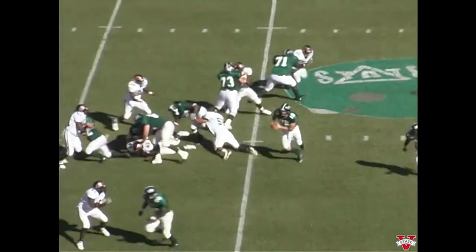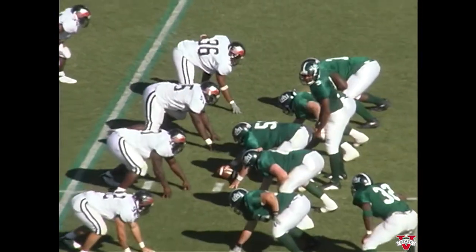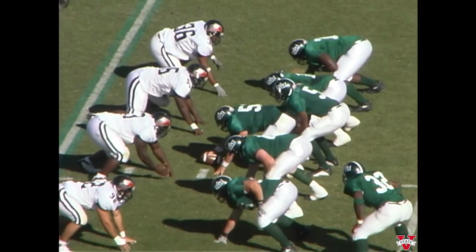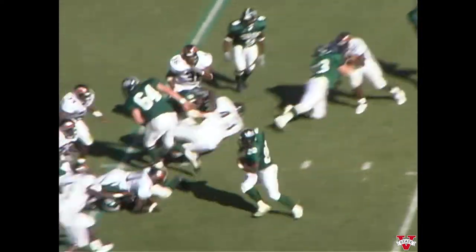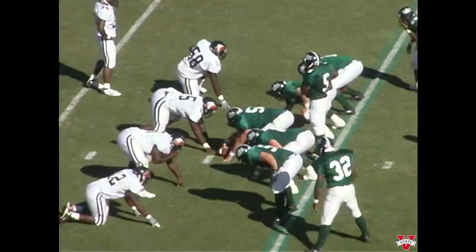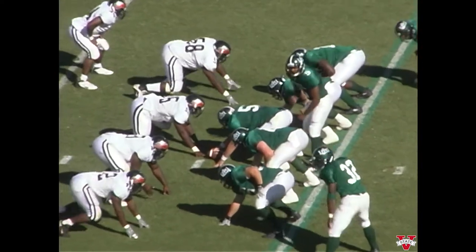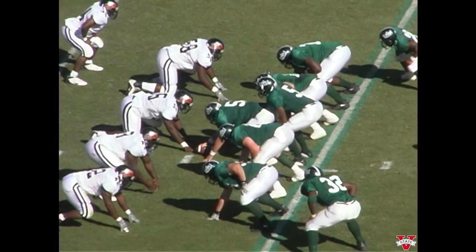Right hand off, option down the line. He's got some room at the 40, and we knock him down, and the ball's in Blazer territory at the 37-yard line. They're in that double wing. Reverse inside. We hit him and bring him down, Wesley Brown, after about a 2 or 3 yard gain. Four down linemen for the Blazers. They've got a new quarterback in.